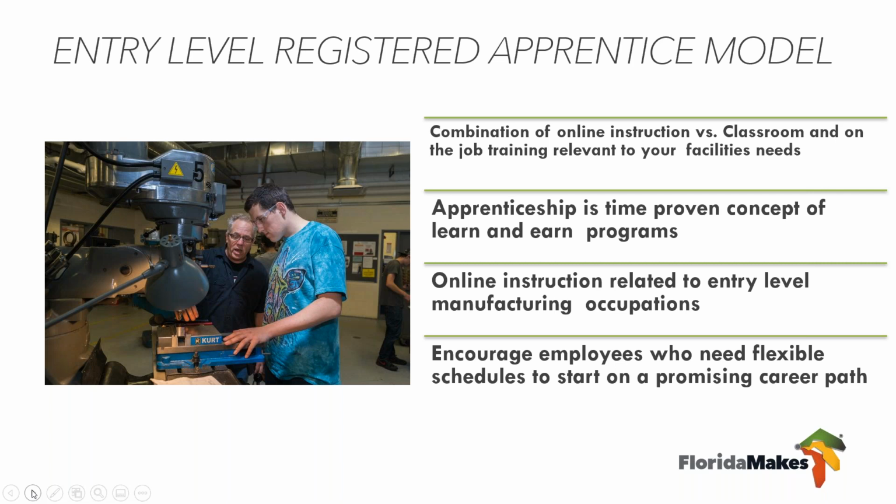So once again, ours is a combination of online instruction versus classroom instruction, but you are providing, which you already do, the relevant job training in your facility. So rather than learning about generic safety standards in manufacturing, they're going to learn that through the online instruction, but the mentor that you assign to them is actually going to walk them over and show them your MSDS data and where your things are stored, so that it is very specific to your facility. And again, this is a proven concept over the years.